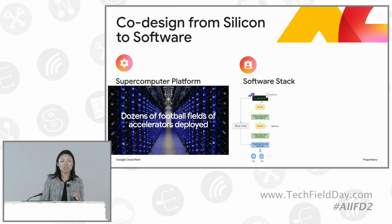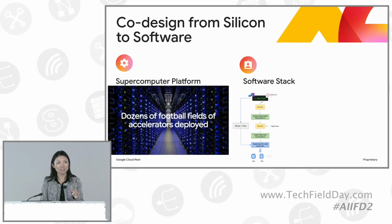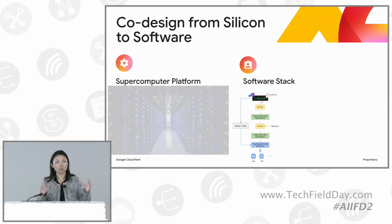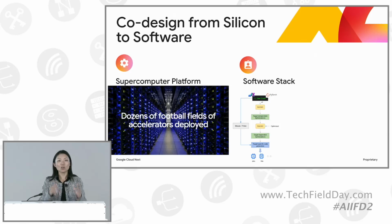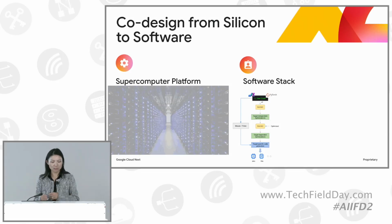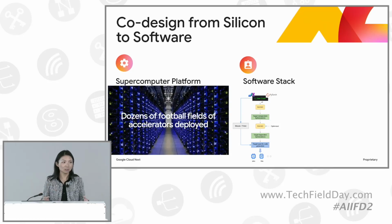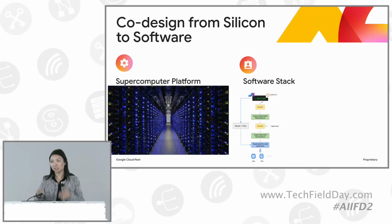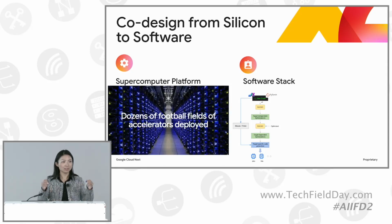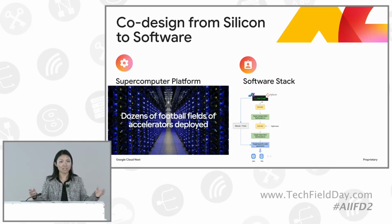And also in terms of our TPU, one of the secret sauces is that it is not just the chip and not just the infrastructure platform. It is co-designed with our software. The TPU itself, we're deploying at large scale, tens of thousands of TPUs interconnected together, and by itself it is like a supercomputer working as one system.